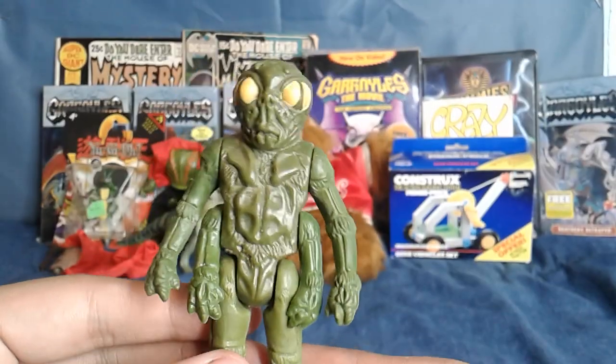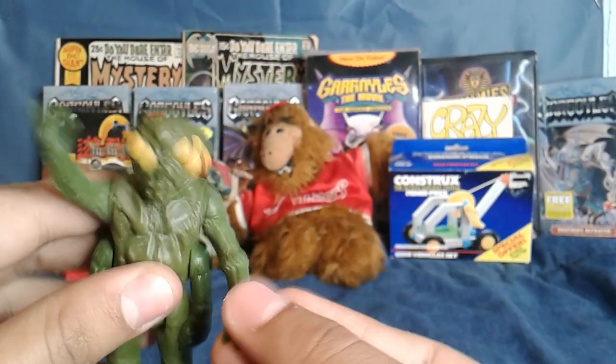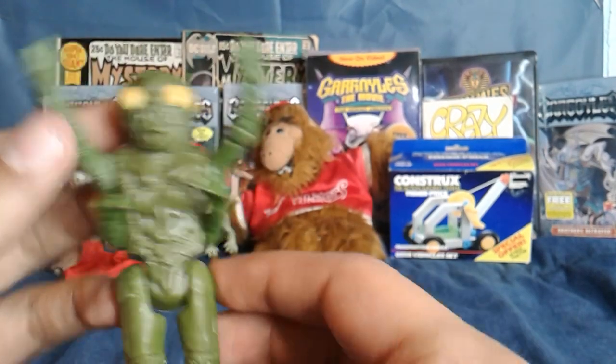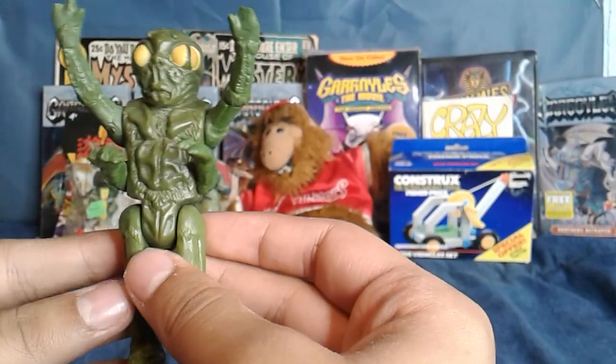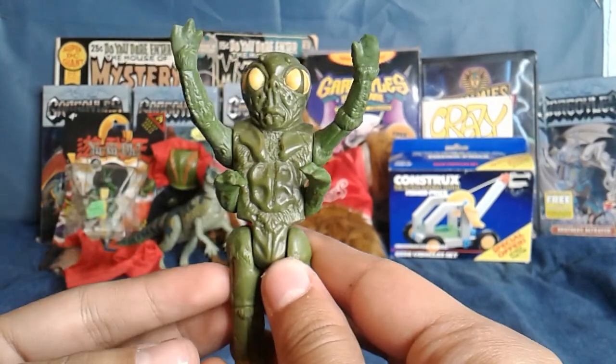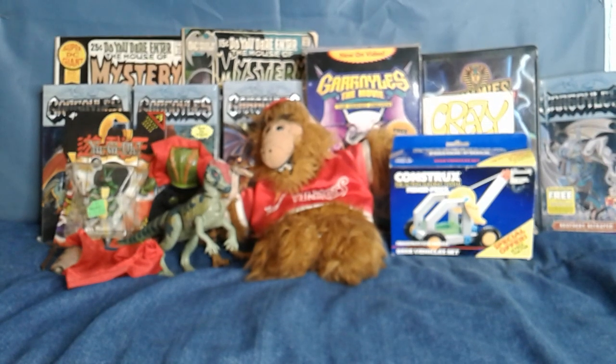But we have the lettuce monster. I don't know. He has 4 arms, 2 legs, and they're all articulated. No articulation on the neck, so 6 points of articulation. Not sure what this guy is from. Leave it in the comments. I'm gonna have fun with the comments on this one. A lot of comments, hopefully.